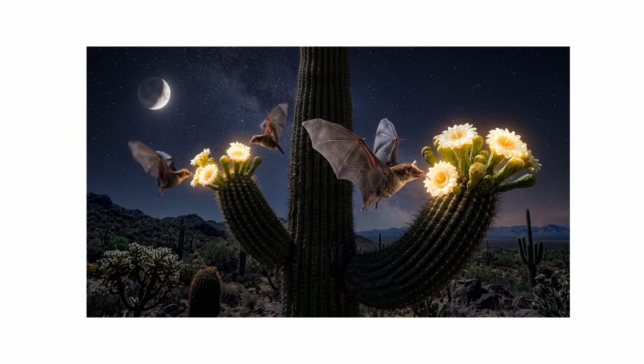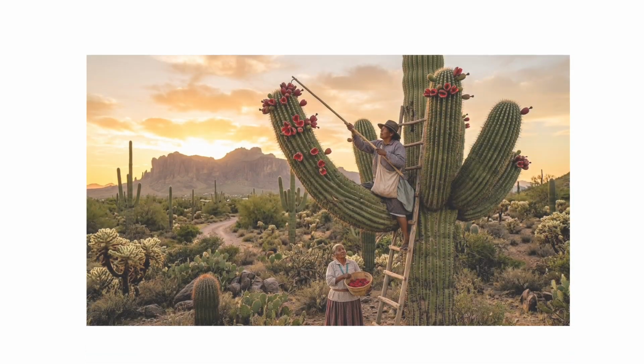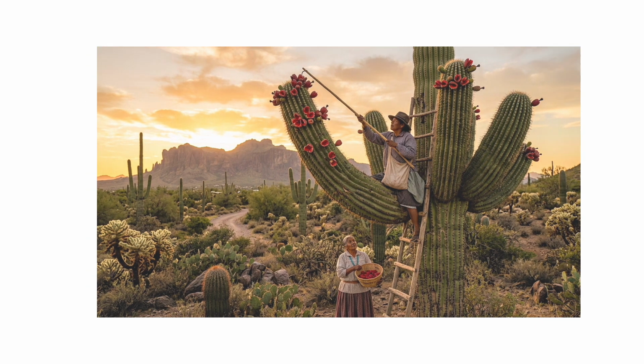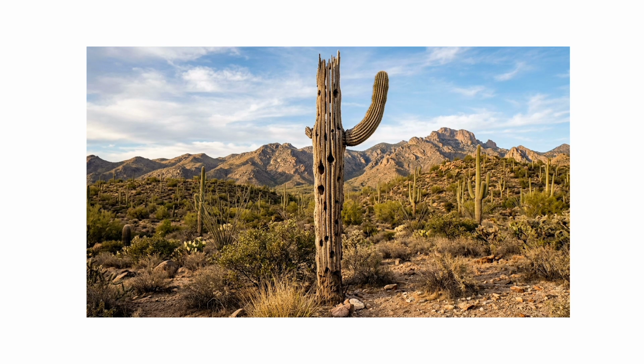Its flowers, which bloom only at night and are pollinated by bats, produce fruit that has been harvested by the Tohono O'odham people for thousands of years. The harvesting of saguaro fruit, done with long poles made from the dried ribs of dead saguaros, marks the beginning of the traditional Tohono O'odham New Year. After the saguaro dies, the dried woody skeleton of ribs and a watertight boot-shaped lining that formed around holes made by nesting birds continues to provide shelter for desert animals for decades.